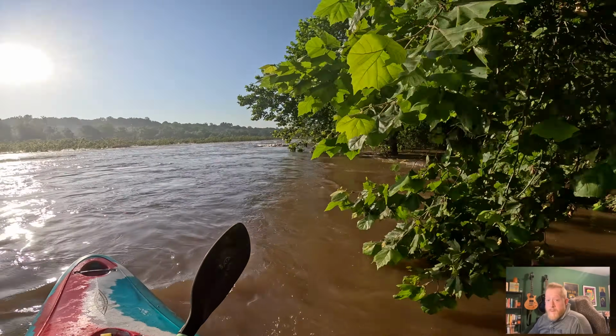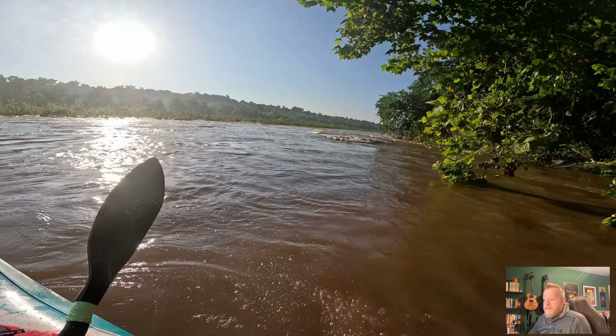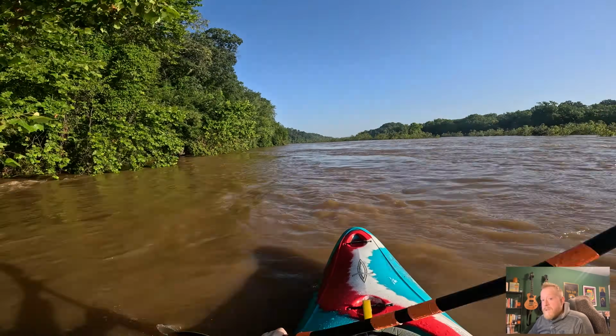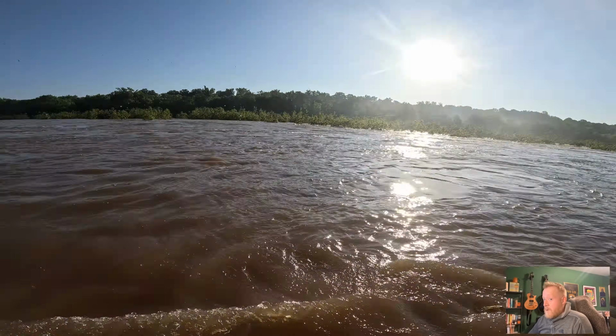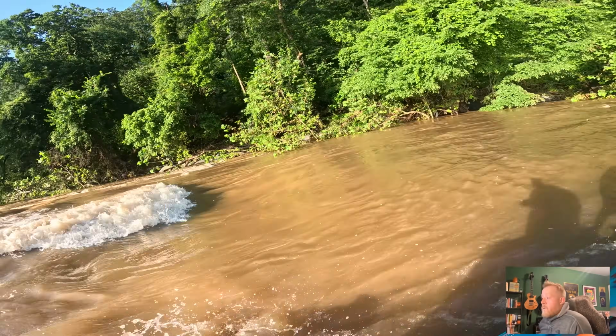So this is that surf wave. It's really good. There isn't really eddy service. In fact, there aren't a ton of eddies to begin with. You're hard pressed to find a good place to actually pull over once the river gets kicking like this downstream. So be really aware of that.